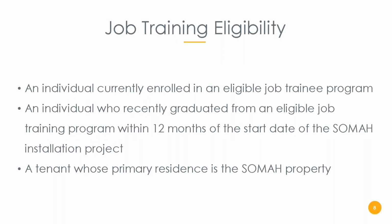To be eligible for SOMAH job training opportunities, an individual must be currently enrolled in an eligible job training program, recently graduated from an eligible job training program within 12 months of the SOMAH project installation start date, or a tenant whose primary residence is the SOMAH property.